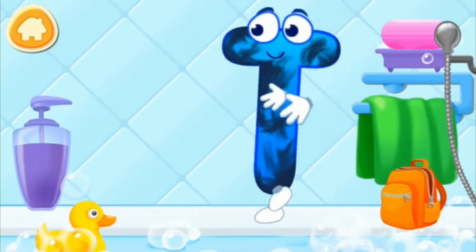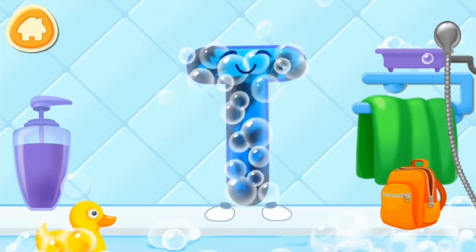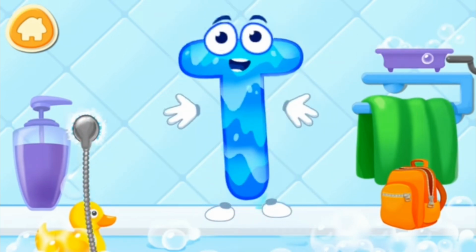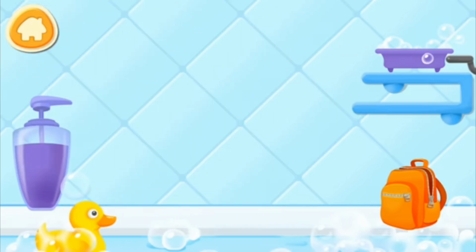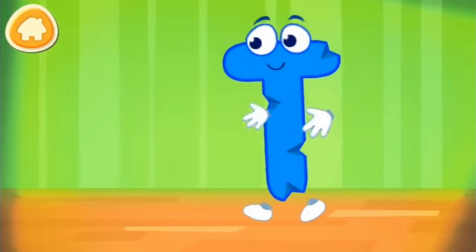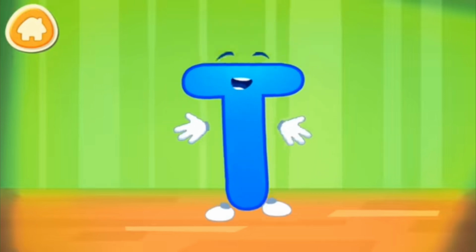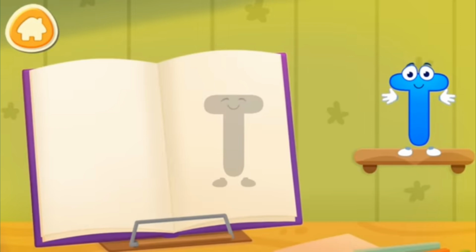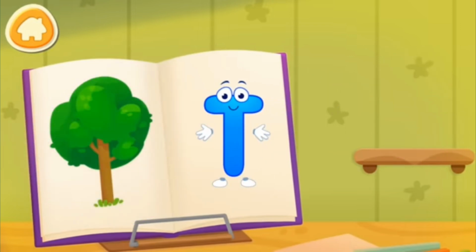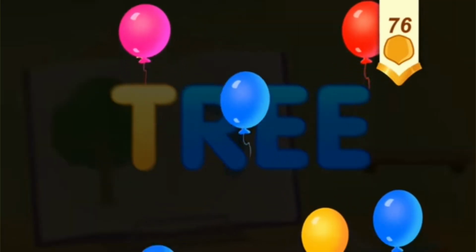The letter got dirty. First, soap the letter up. Wash away the soap with water. Wipe the letter with a towel. Like this. The letter got crumpled. Smooth the letter. Done! Hooray! The danger is over! T, tree. You've earned a nut for the squirrel.